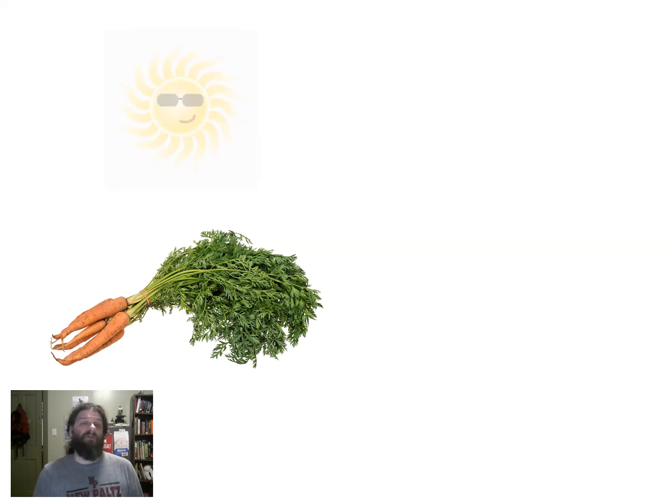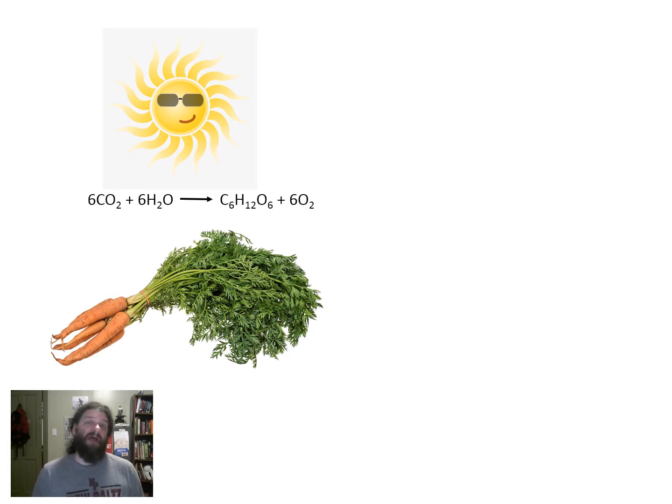Now I think we're ready to start to answer that question of why carrots. Why do carrot plants bother making carrots? Remember, carrots, of course, are autotrophs. And so they're going to use the sun's energy, rather than food energy, in order to synthesize molecules, which they'll then use for fuel. So through photosynthesis, they take the carbon dioxide and the hydrogen from water, and they put that all together, and they synthesize the glucose, which they then use to make more of themselves.